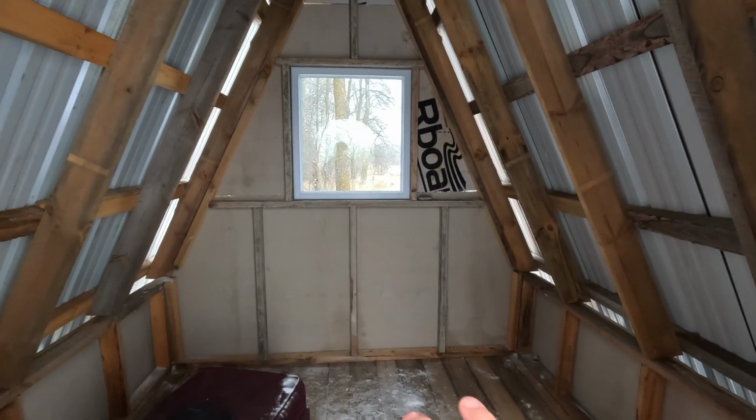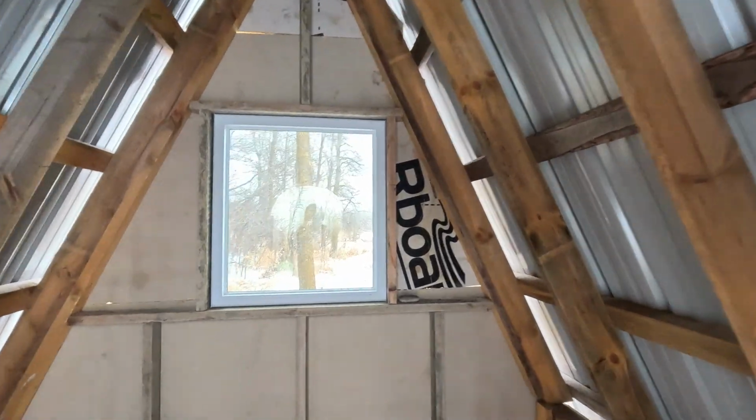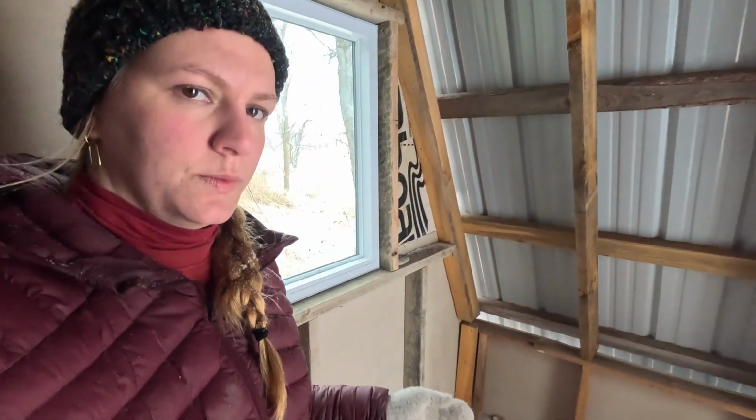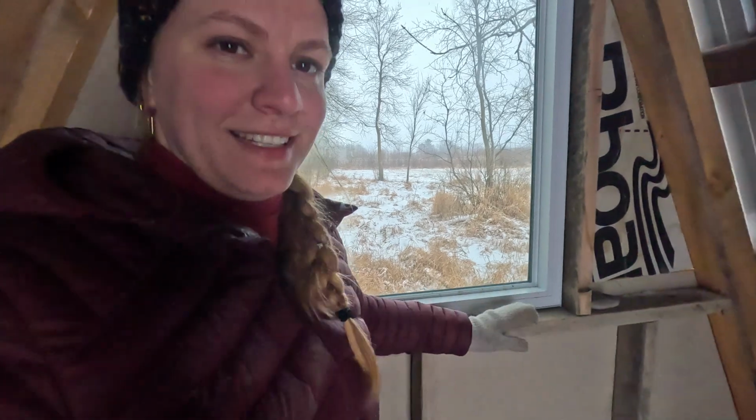Just imagine this all being wood paneling. I still would like to put a little wood stove in the corner over here and make it a little cabin that has a wood stove that you can turn on and be all warm with. I kind of want to leave a space for it and create a little brick surround, just a tiny little brick surround for a tiny little wood stove.